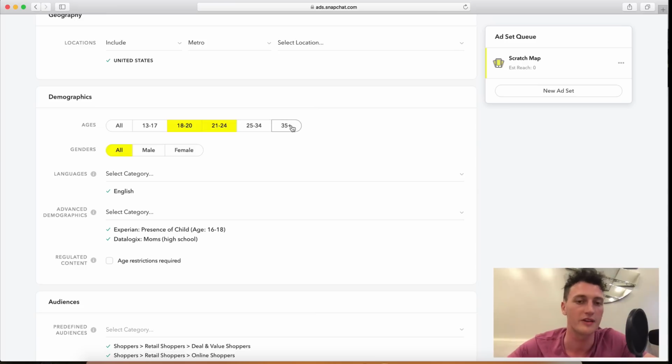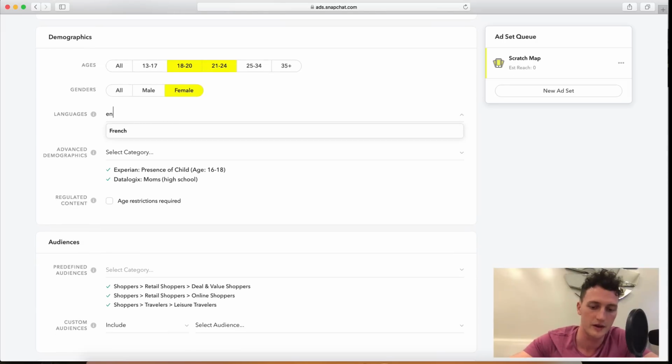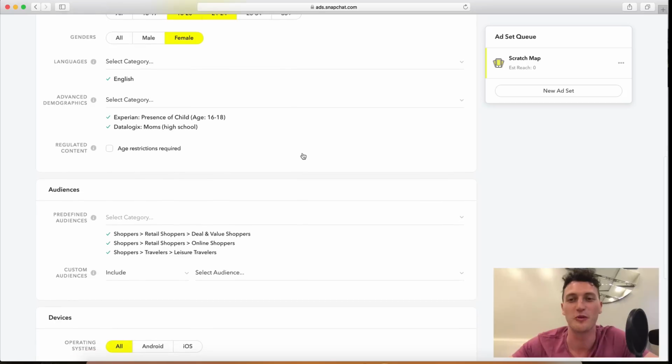I'm going to keep it at the actual travelers' ages for now, because it's going to be easier to target down here. Genders, I think mostly females are going to be buying this product. Some males will buy it, but I think mostly females. So I'm better off focusing on that. Is that working? English, yep, is what the majority of my customers are going to be.